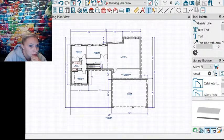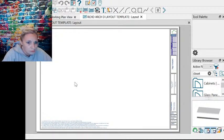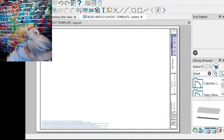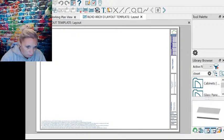All right. So what I'll do, I'm going to save, of course. Now in order to send this over to my client to give me the okay, I need to do what's called a layout. So I have a template that I use. It's my ArchD template. And then I immediately save as. What's the client name? There you go. Can't type. Layout. Sorry. Okay, and I'm in the right folder and I'm saving it.